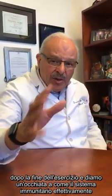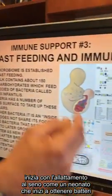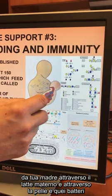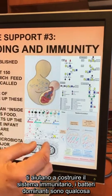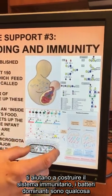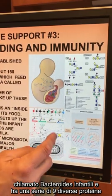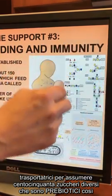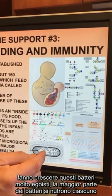Let's take a look at how the immune system is actually related to the gut. How did it end up in the gut? Here's how it starts. It starts with breastfeeding. As a newborn baby, you start to get bacteria from your mother through the breast milk and through the skin, and those bacteria help you to establish the immune system. The dominant bacteria is something called Bacteroides infantilis, and it has a series of 9 different transport proteins to take up 150 different sugars, which are prebiotics. So they make this bacteria grow.